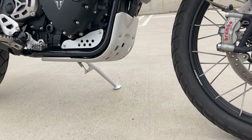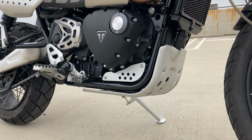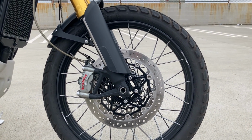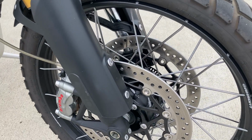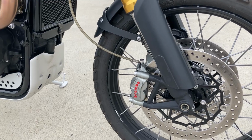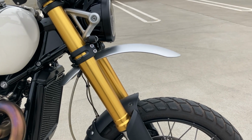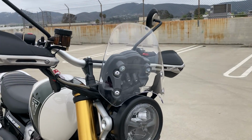Lots of ground clearance, tons of ground clearance, and it also has a nice skid plate right there. This bike is meant for off-roading, so we do have these spoked wheels. We also have dual disc brakes with ABS, and we've got Brembo calipers. This thing stops really well. Little mini front fairing, but it keeps all of that dirt from getting kicked up onto your face. The little extra wind kicker helps as well.